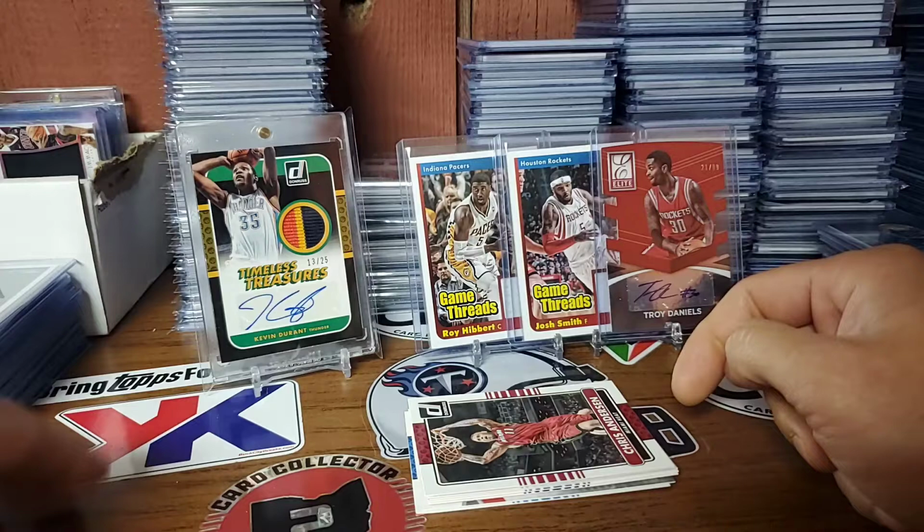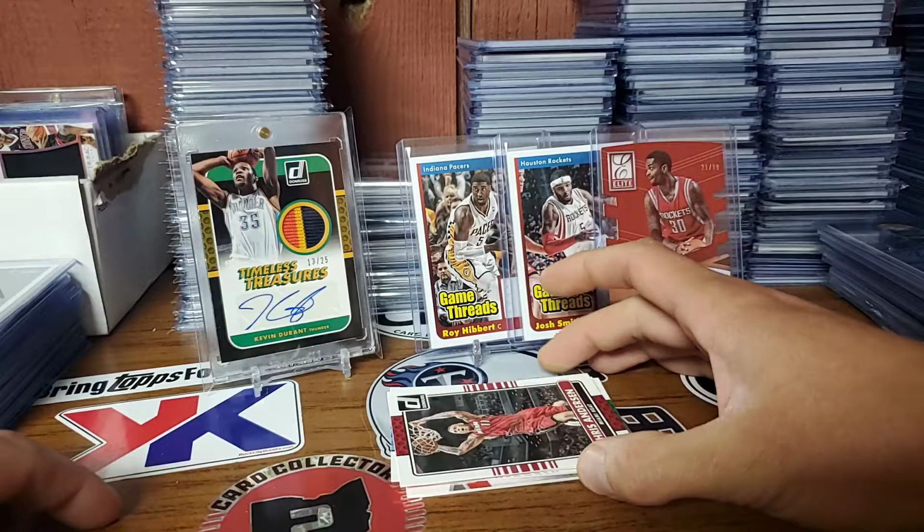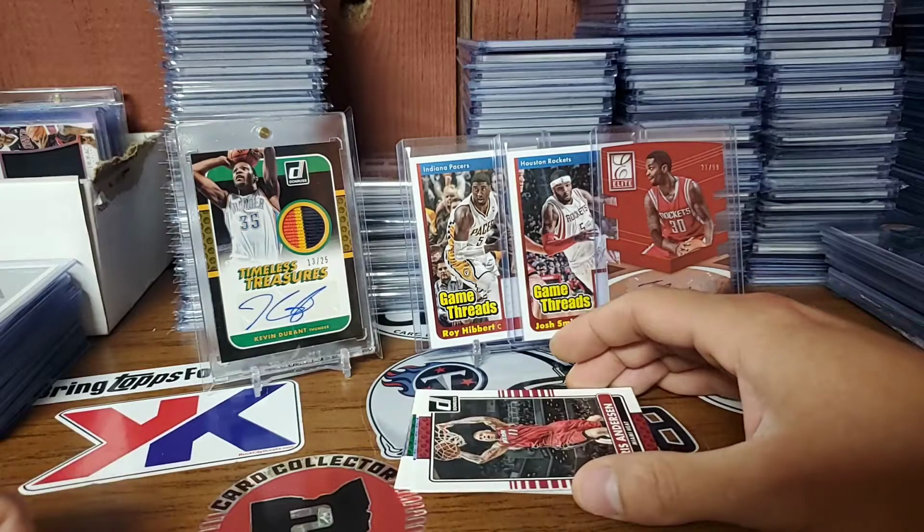And I opened the first pack. My wife was like beating on the door because she didn't know I was making a video. So I'm going to try to breeze through this. Lots of packs. I'll do a recap at the end. So if you want to just fast forward to that, then go ahead.